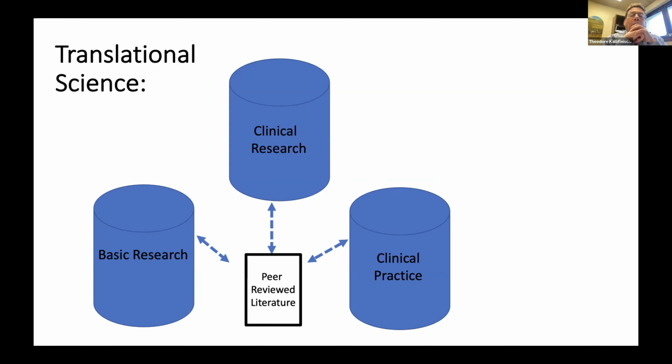Historically, there have been three domains of research. There's basic research, which is essentially the testing of hypotheses in domains that aren't immediately applicable to the practice of medicine. That's chemistry, that's physics, that's engineering, that's molecular biology, all of those sciences.